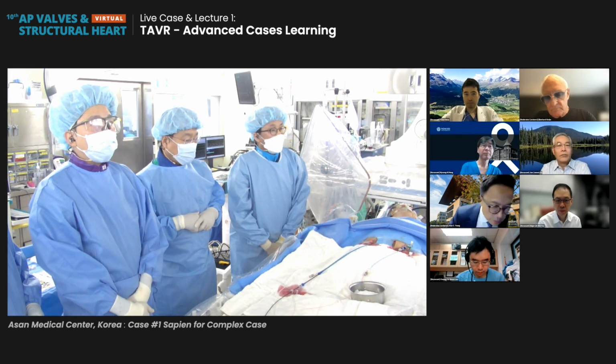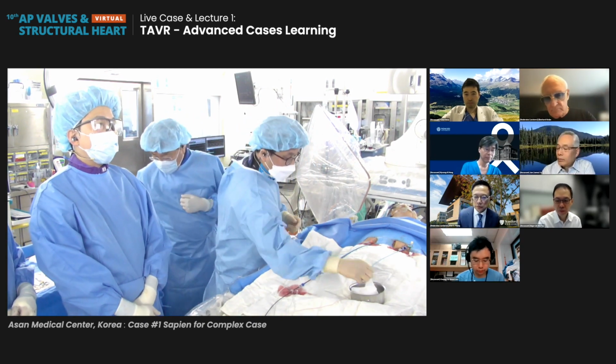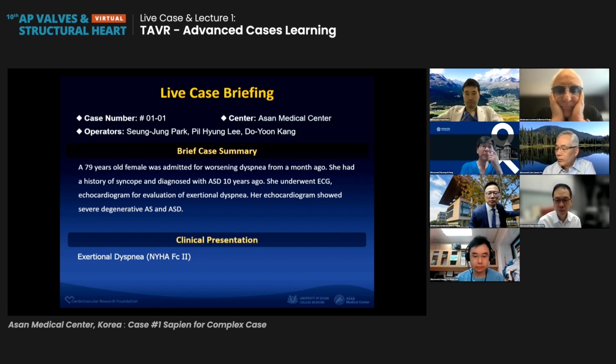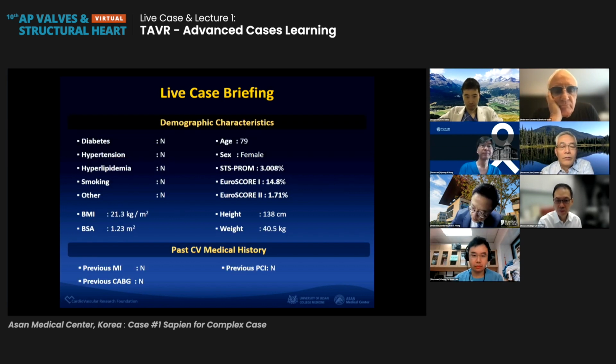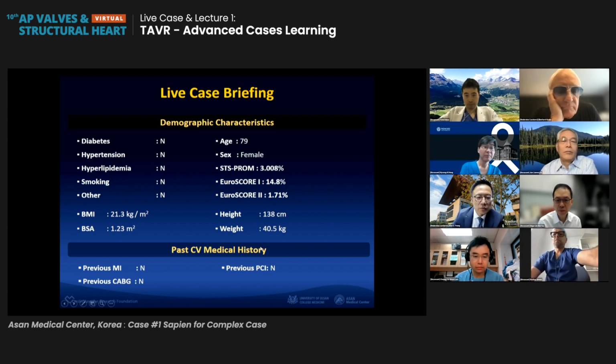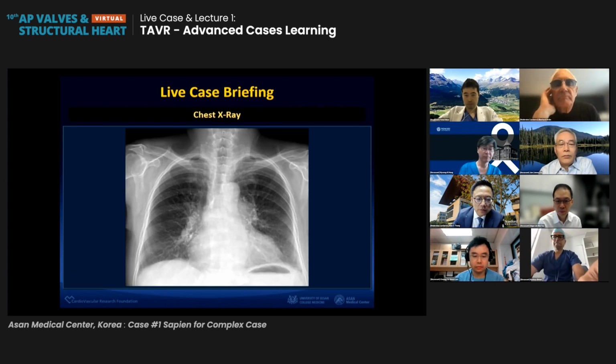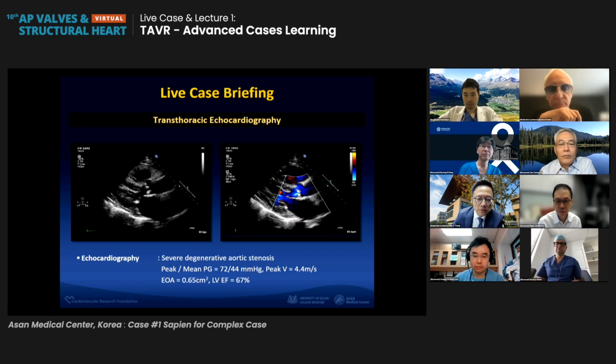Yes, the patient is a 79-year-old female admitted for worsening dyspnea from a month ago. She had a history of syncope and was diagnosed with ASD, atrial septal defect, 10 years ago. She underwent ECG and echocardiogram for evaluation, and her echocardiogram showed severe degenerative AS and ASD. Her STS-PROM score was 3.0%, a low risk for cardiac surgery. The ECG showed normal sinus rhythm, and the chest X-ray showed cardiomegaly with a small degree of pulmonary edema.